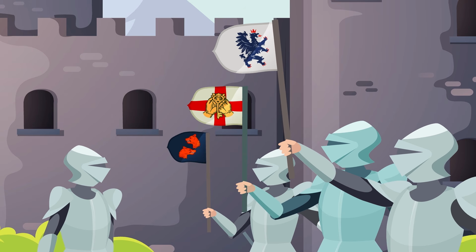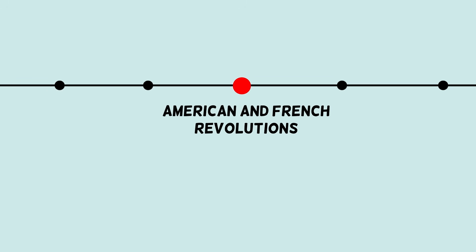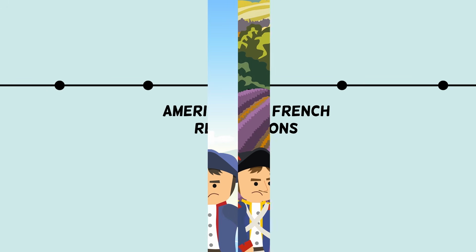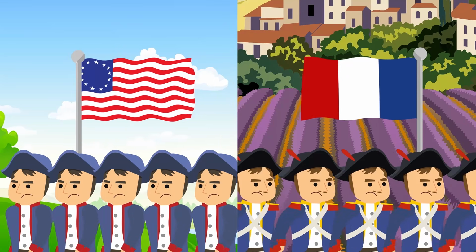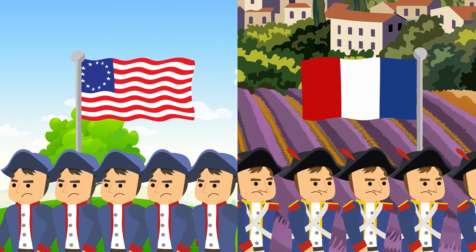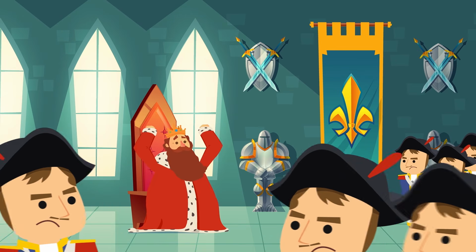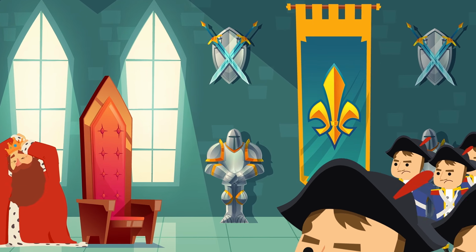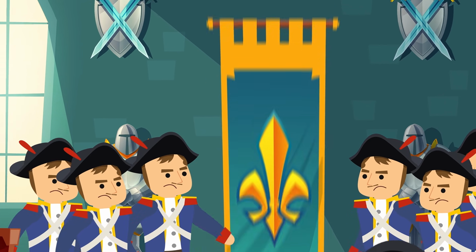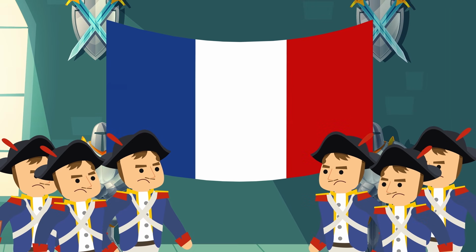Okay, so that's where flags came from, but when did they change from a personal ID to a symbol for each country? Well, you can thank the American and French Revolutions for that. The simple red, white, and blue design of the revolutionary American and French flags were very distinct from all the fancy flags of the day. Since the revolutionaries were rejecting the rule of a king or queen, they designed their flags to feel modern, and most importantly, different from the flags kings and queens flew.